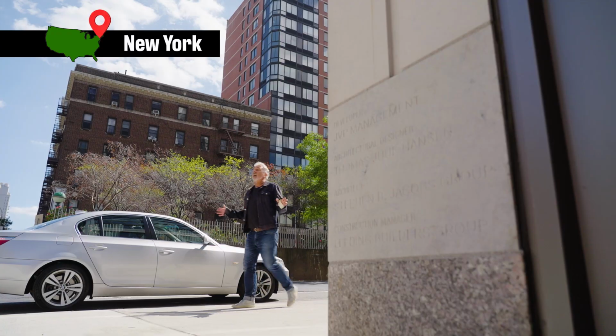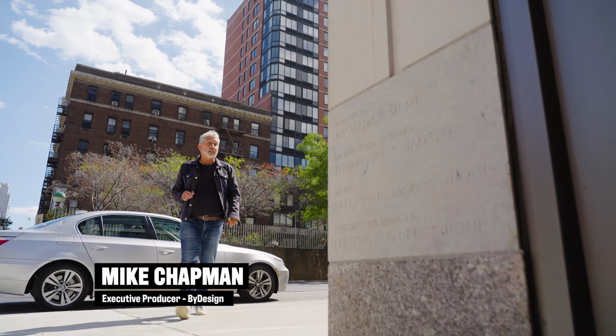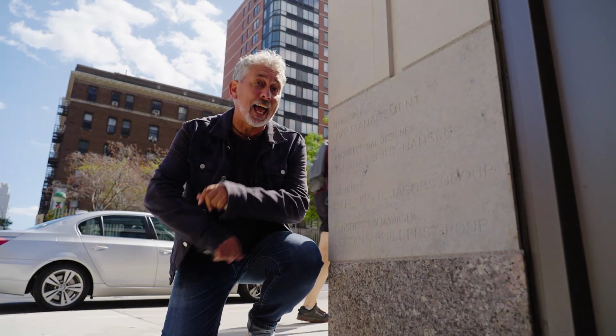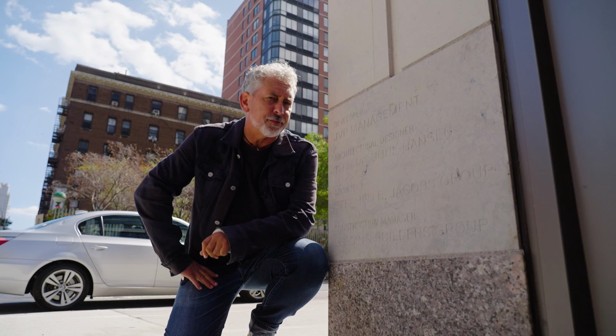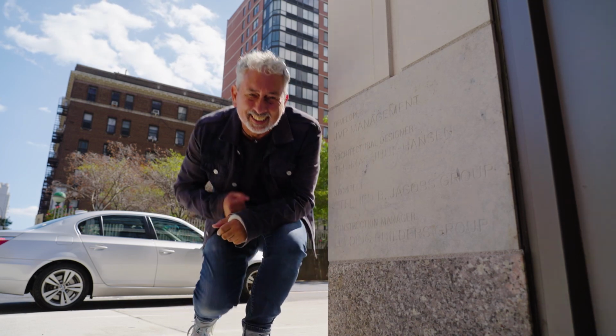Here on West 96th Street and Broadway, the foundations have been laid for a new expectation in quality residential architecture. And a big part of that is this guy, Thomas Juul-Hansen, whose design philosophy is to use natural materials to create an expression. So Thomas, just about done here. Yeah, Mike, we're 99.9% done. People are moving in. Yes, it's very exciting to see life in the building.